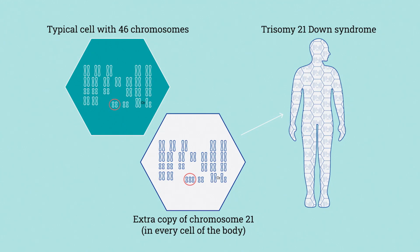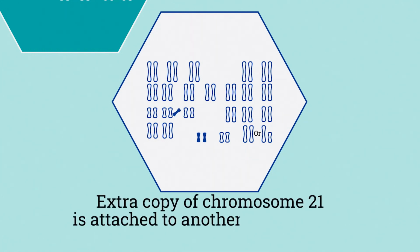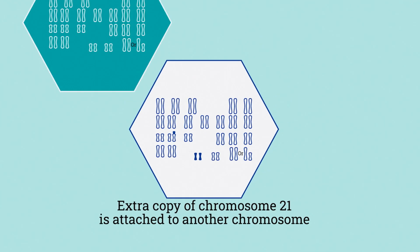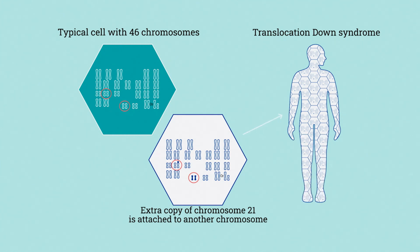Another genetic type of Down syndrome is called translocation Down syndrome. This is where that extra copy of chromosome 21 is attached to another chromosome, like chromosome 13, 14, or 15. Essentially, the body still sees and recognizes 3 copies of chromosome 21, and an individual with translocation Down syndrome has indistinguishable characteristics as someone with trisomy 21. People with translocation Down syndrome, however, could sometimes inherit it or pass this along within the family.